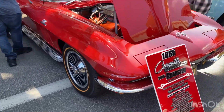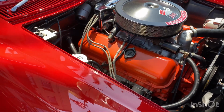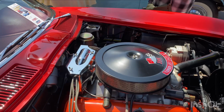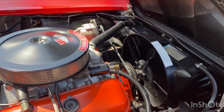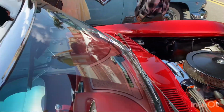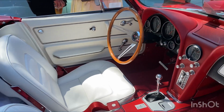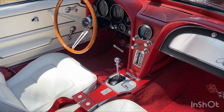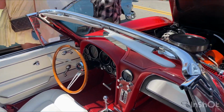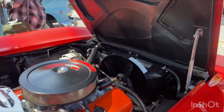Look at this 65 Stingray here. Big block! Nice! 396 factory car. Sick. 425 horsepower. Alternator conversion. Original fan. Let's get a look inside. Tonneau cover and ditching. Very cool. Oh, and it's a pedal car. We're shifting gears here, baby. Pushing pedals, pulling gears, as Dana would say. Gorgeous 65. So you can really see, like I said, it's tricky getting through here. So we're not going to spend a lot of time.